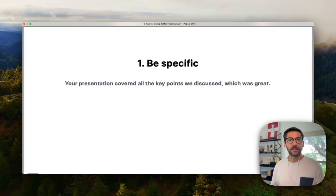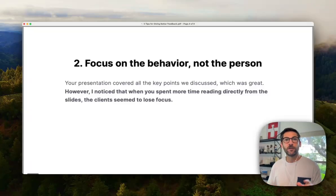So tip number one is be super specific. This is not a nebulous, hey, great job with the presentation, keep up the good work, do a little bit better next time. You have to be straight to the point. So my example here, your presentation covered all the key points we discussed that we wanted to mention with the client. Great job on that front. Person understands, okay, we're talking about that presentation I just did, and it sounds like I did a pretty good job.